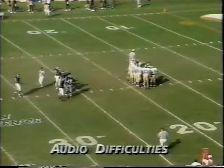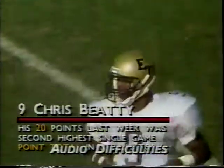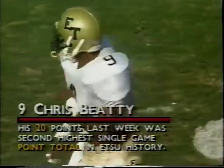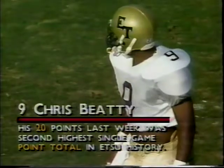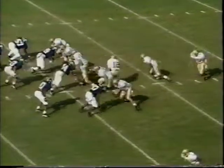They came back with a touchdown but missed the extra point, after Georgia Southern had jumped out 7-0. See the numbers on Beatty: 20 points last week, the second highest single game total since about 1957, as a matter of fact. A couple of players scored 24 in games for East Tennessee.